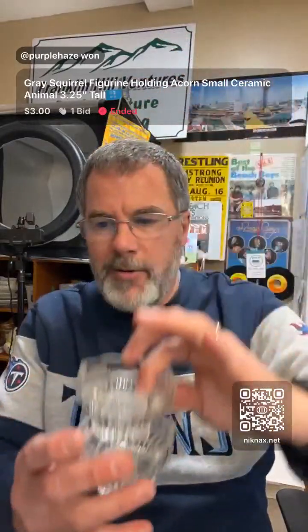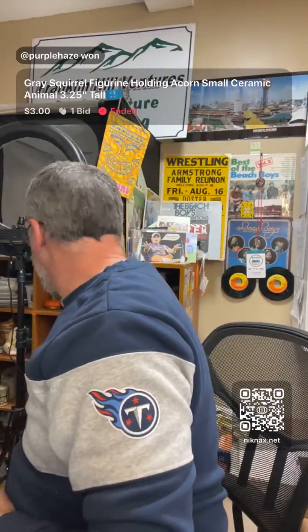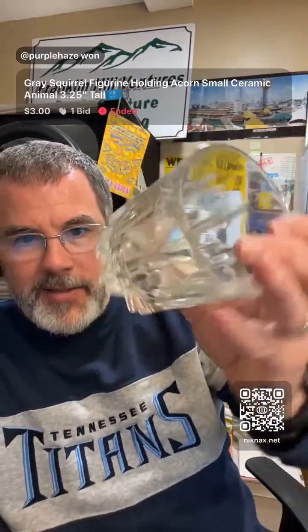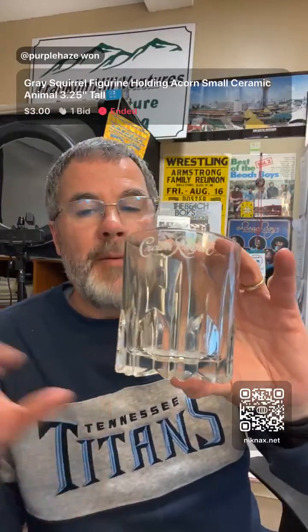Here's a pair of candle holders, just like glass candle holders. And then last but not least from that bin, and then we'll run a couple of these shirts, which are very, very cool. We have this Crown Royal lowball glass. So once again, I remember exactly. It's funny how I got thousands of things, and I can always almost remember where I got things. This came from a yard sale. I went to an estate sale, and there was a yard sale next door.